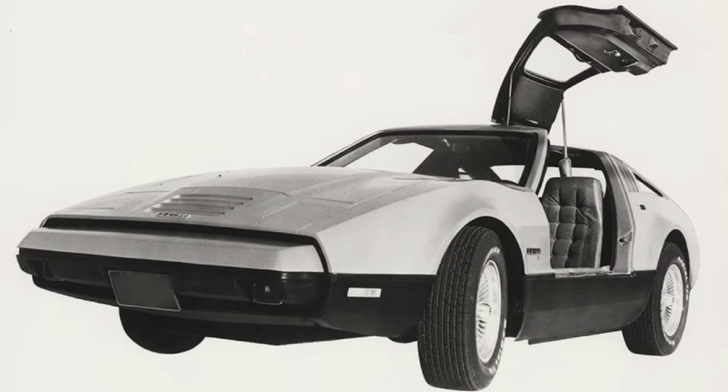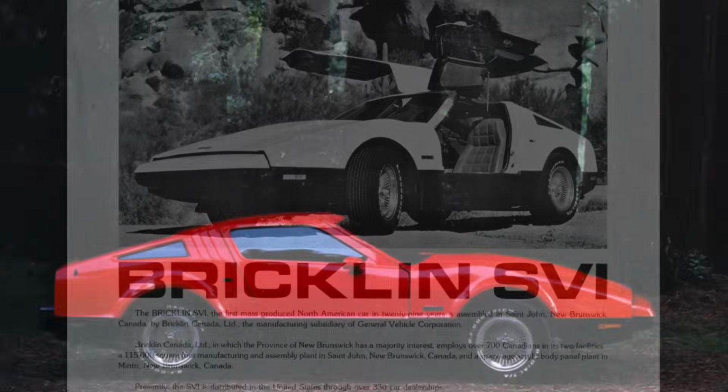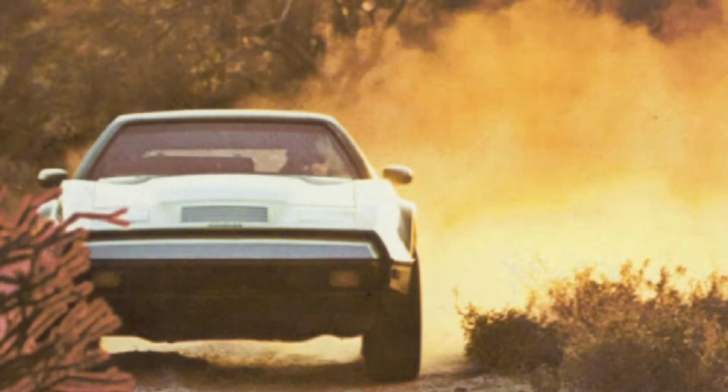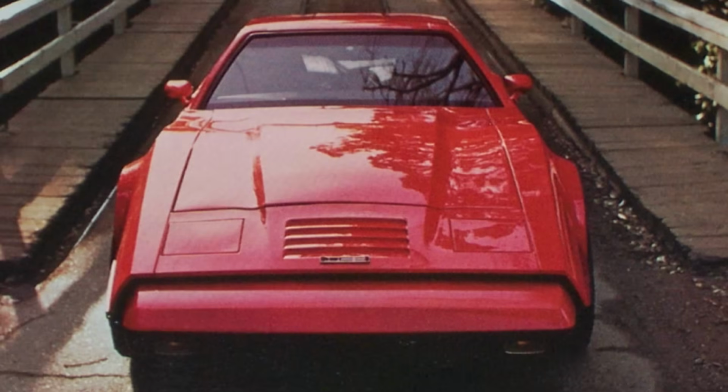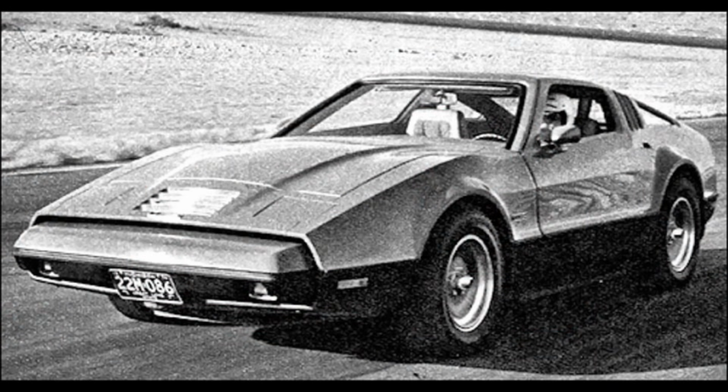The Bricklin SB1 was sort of a kit car that was put together from Ford and American Motors' leftover parts. It was developed and produced by Malcolm Bricklin, who funded the car thanks to funds acquired by the government of the Canadian province of New Brunswick. The car was only available in 1975. After that, consumers realized how horrible it was, and production ceased after the company went into receivership.